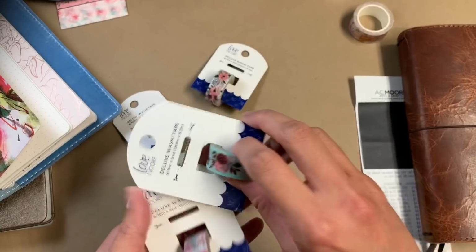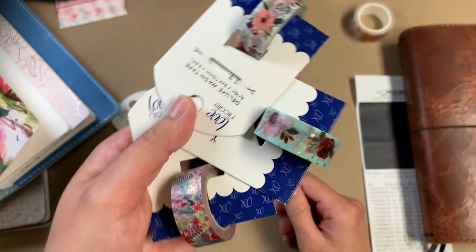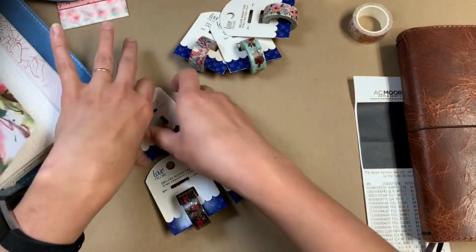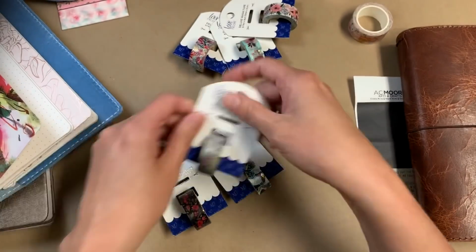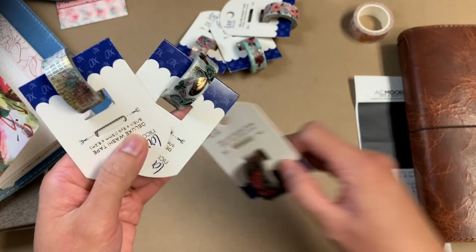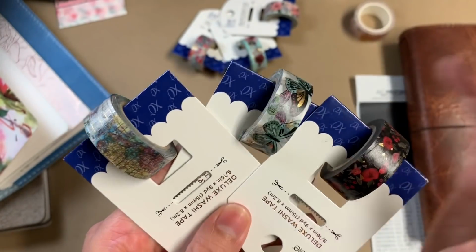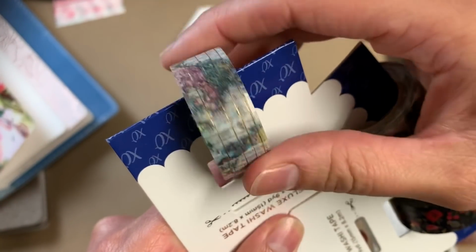So I just kept adding things to my cart, and these are so pretty. I was so happy. And then, you know, this brand always does this cute thing where they put the perforated place to cut your washi. And here's the thing. I am totally not into butterflies at all, but look at this map washi. I love the colors in it.